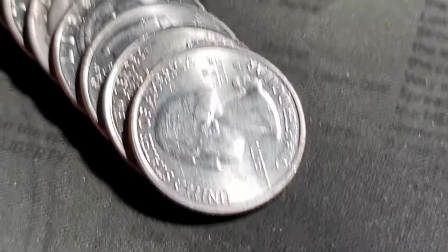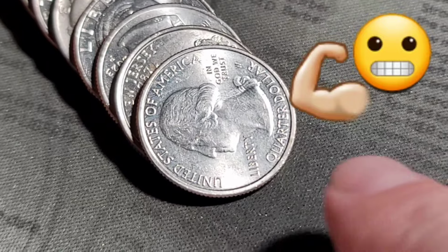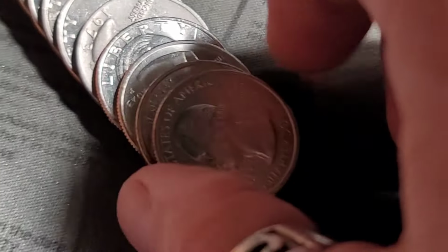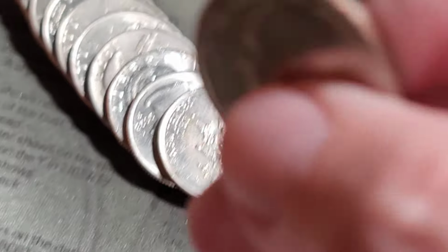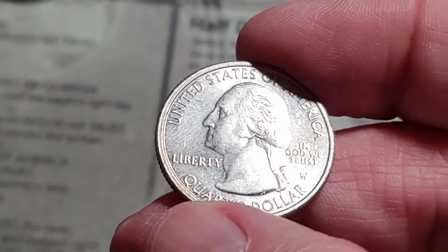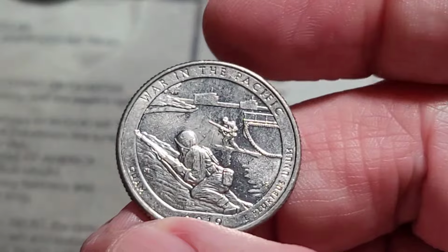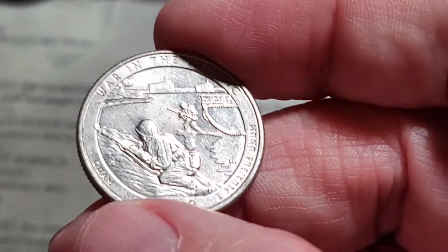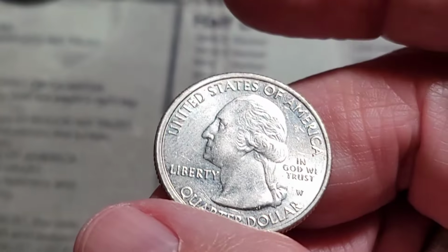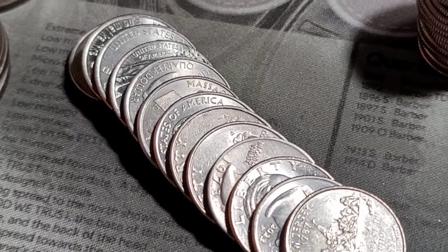Working on roll number 12, and look at this. We have a W, and it's a 2019 because there is no V75 right in here. I have not checked it yet, but it looks like it's in great condition for being 5 years old. So let's see what we have. I'm gonna say Lowell. No, we have a war in the Pacific. All right, W on the board. We need a silver and a proof. That's awesome. All right, let's keep the hunt going. Bring you back with the next find.